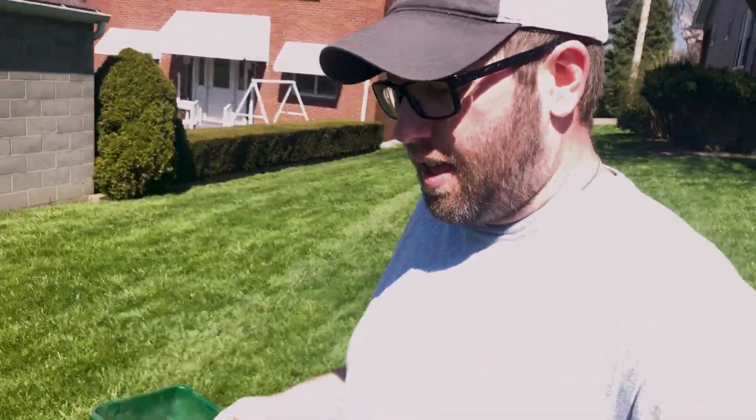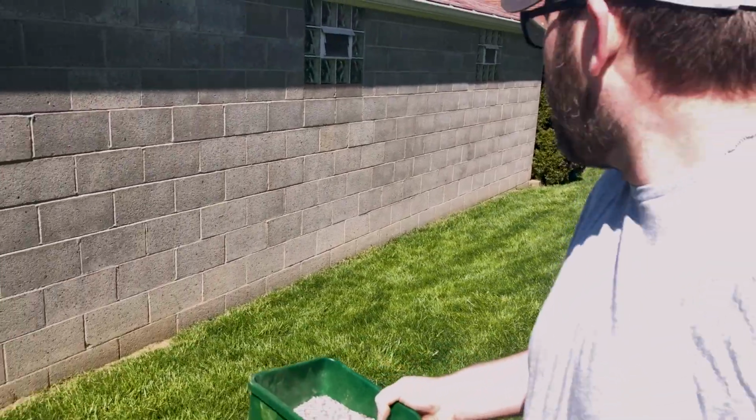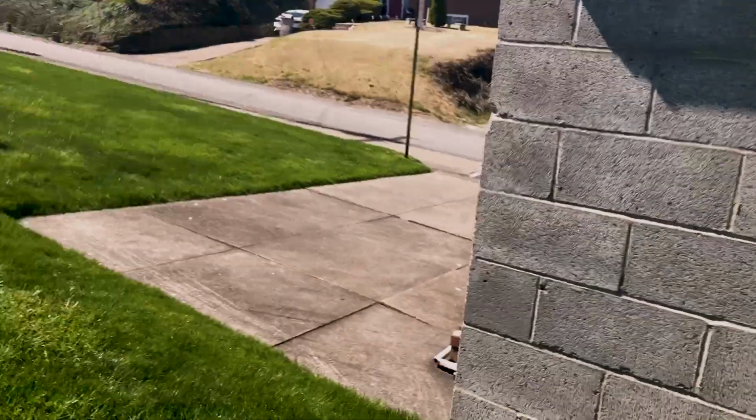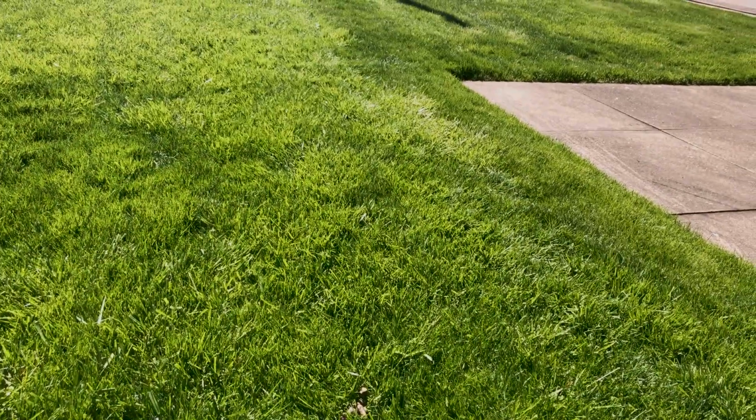I have a very small demarcation line because I own the grass all the way up to my neighbor's house. So the only demarcation line I have is this right here.